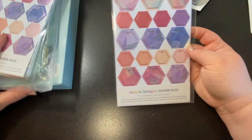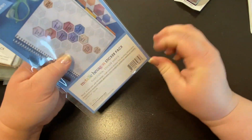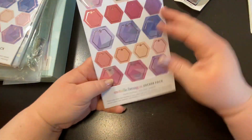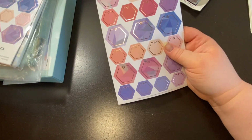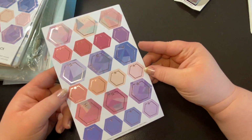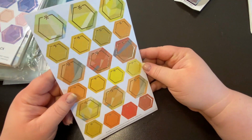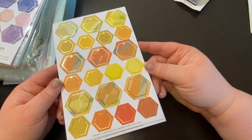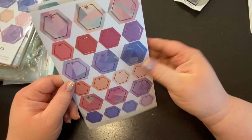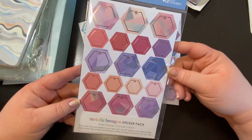Okay, then I picked up the Hexagon sticker pack, and I picked up 2 of these because I really like the Hexagons, and I think they're pretty. So this page has rose gold foil on it, kind of pinky, peachy reds and blue and purple. And then this yellow orange page has gold foil. And then this blue and green page has silver foil. So these are the 3 sheets of stickers, and then I did pick up 2 of them.